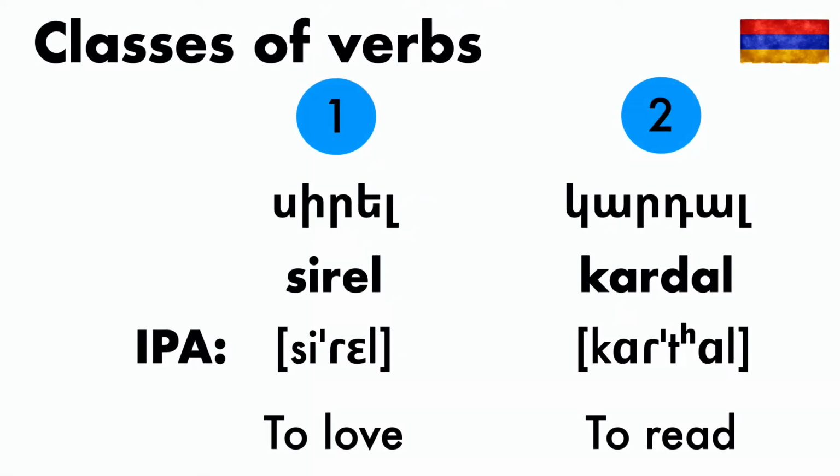When we talk about verbs in Armenian, you can clearly separate two distinct classes: verbs which end on l, like sirel, and verbs which end on al, like kartal. In this case, sirel, to love, and kartal, to read. And that's it. There are no exceptions and it is pretty much as simple as that.